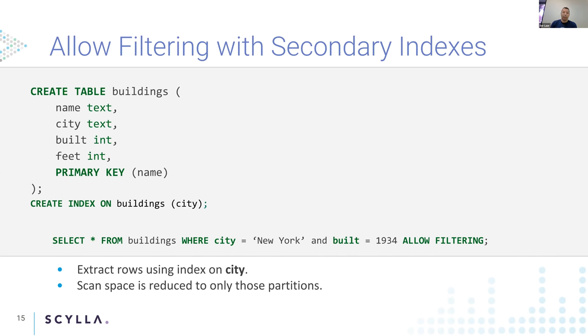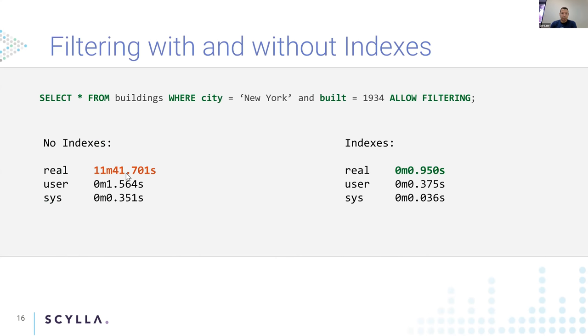So the difference will be dramatic. Just have this in mind, it's a really good capability. We tested that on a data set of, I don't know exactly the size of it, several gigabytes, maybe two terabytes. And this query, when there are no indexes, took 11 minutes. On the same data set, when there is an index, it took only sub-second. It still needs to filter all of the New York buildings, but with much less work. So that's allow filtering, and you are recommended to use it.